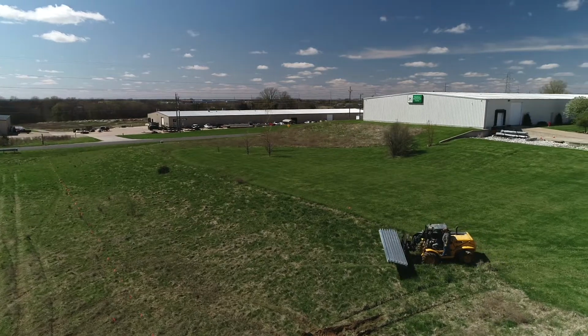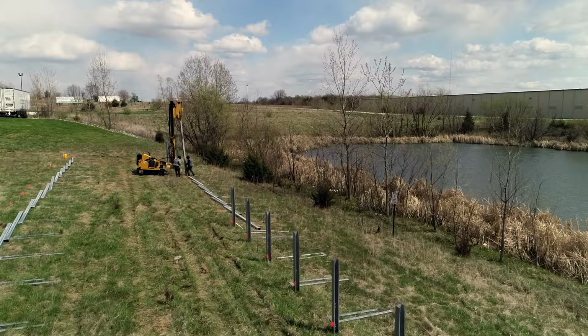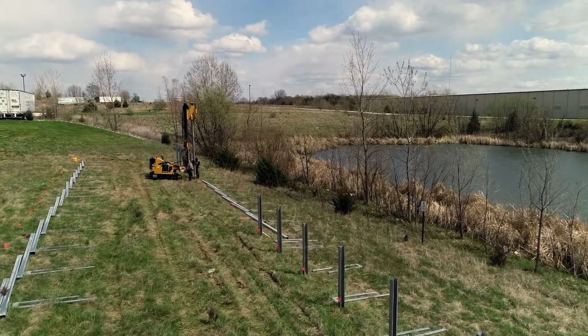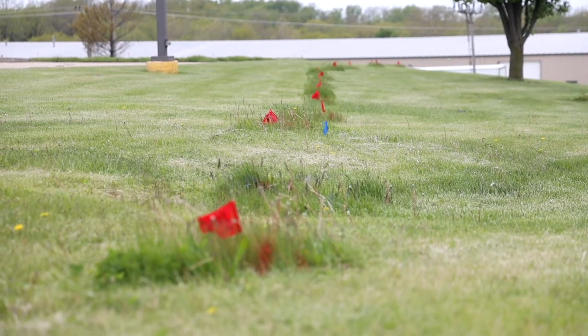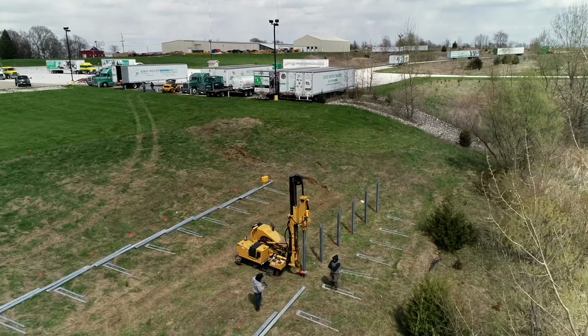So after the site plan is approved, then the product is on site. The first step in the process is to drive the poles into the ground for the ground mount arrays. Obviously, ahead of that time, the flags are going to be laid out into the field. The wiring plan is going to be in place as to where the trenching is going to go and how it's going to tie into the system.